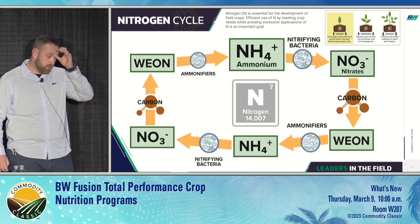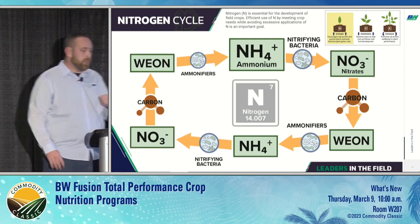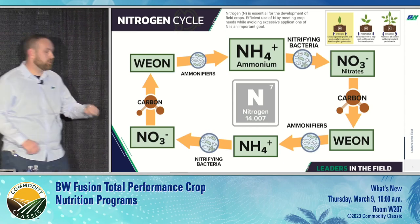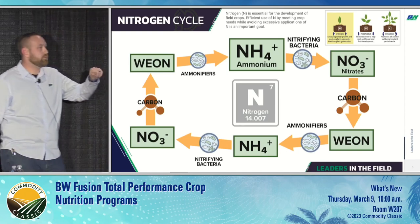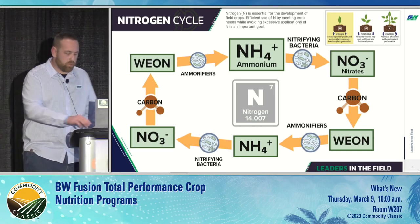We had a partner up there that utilized our 401 technology. They started off taking soil samples from a treated and an untreated spot in the field. The treated had elevated levels of WEON. It was over 200 pounds of water extractable organic nitrogen. They utilized 401 in that soil system.